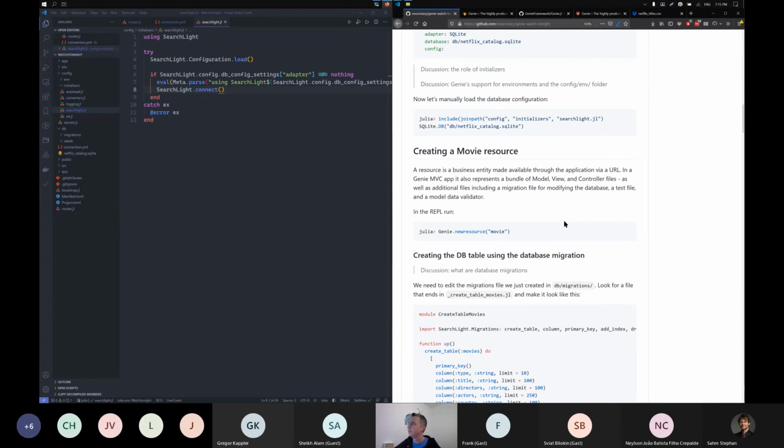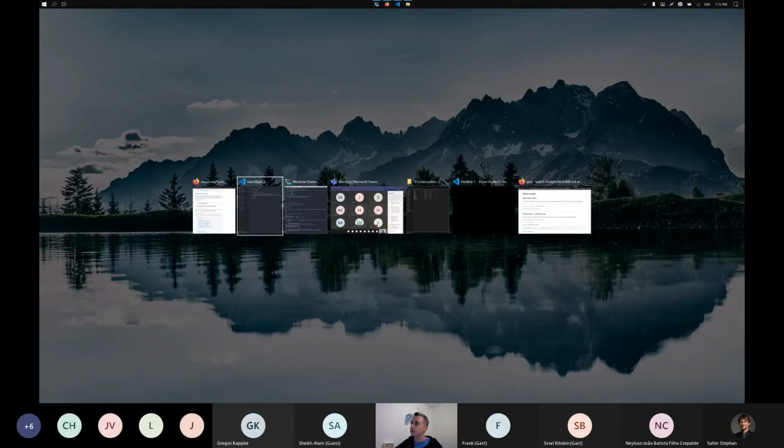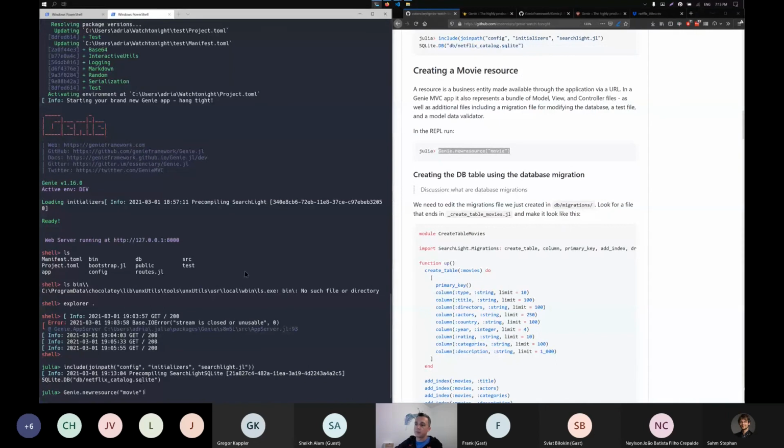In a Genie MVC app, a resource is also represented by a bundle, which puts together various files to manage this resource. And these files can be models, views, controllers, as well as validator files, test files, and migration files, for example, to modify the structure of the database. In order to create a new resource, we need to run Genie new resource and pass the name of the resource that we want to create. So, for example, if you want to create the movie resource, which is what our application will expose on the internet, we're just going to say Genie new resource movie.